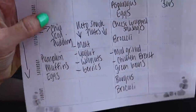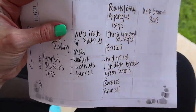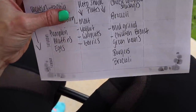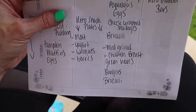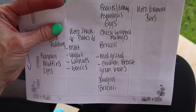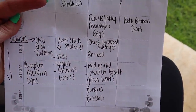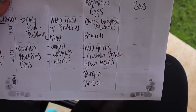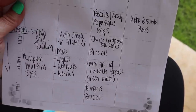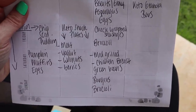For vacation, I am going to make some chia seed pudding, probably to take for breakfast or for desserts. We're going to be having keto snack plates while we're there. I'm going to be having some meat, yogurt, walnuts, berries, and might even take some burgers for lunches and just go ahead and pre-cook them so I don't have to heat up the condo while we're there. Cheese wraps, sausages, and broccoli for dinner one night. We're also going to be doing the Mediterranean grilled chicken breasts and green beans, and again, burgers and broccoli for dinners. Just things that are really quick and easy that we can make in the condo without it being a big fuss.